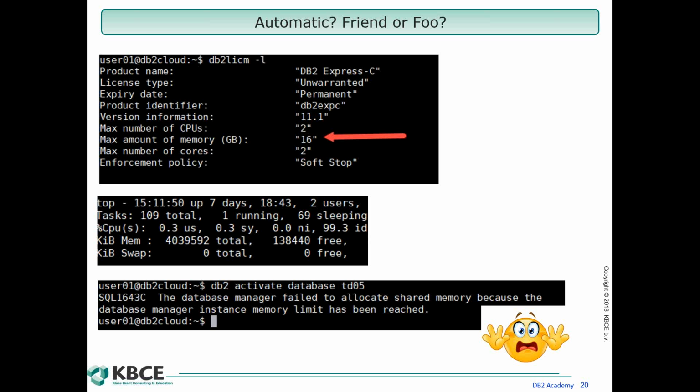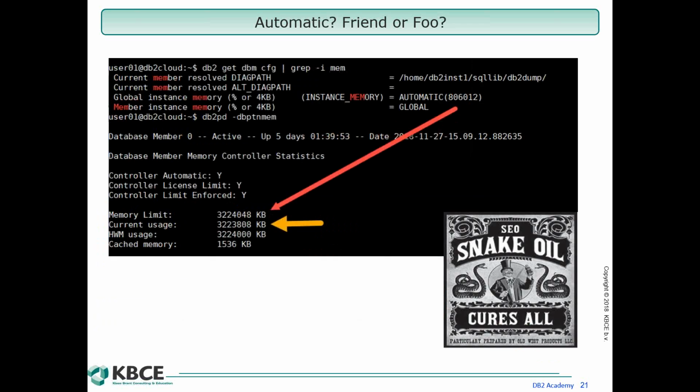But then when I activate a number of databases, at a certain moment, I activate so many databases. And as you can see at the last line on the slide, Database Manager failed to allocate shared memory because Database Manager instance memory limit was reached. It's like, what? I thought that was set to automatic. Let me check very quickly. Yes, it's set to automatic.